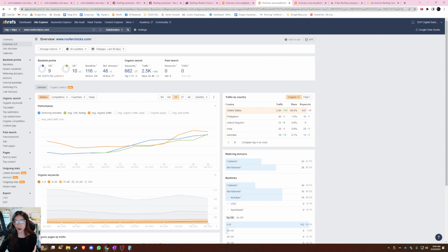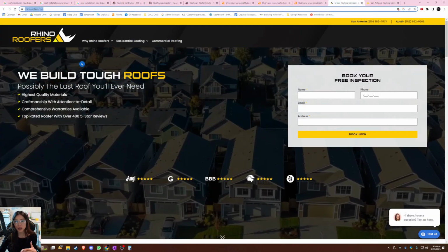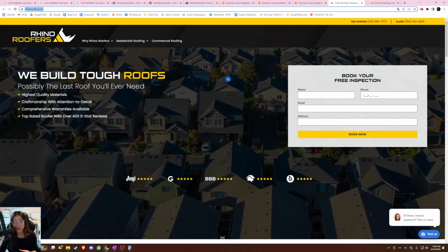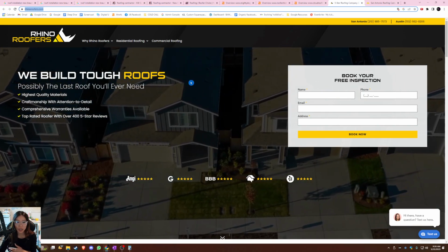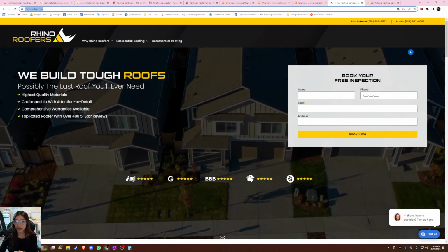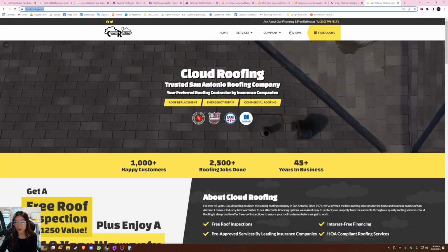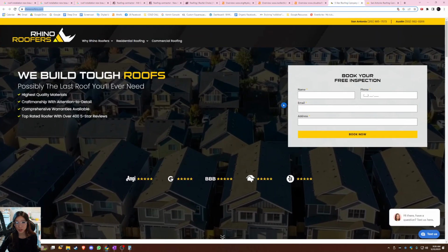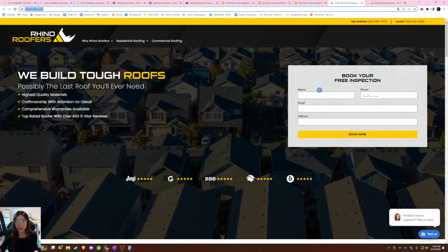Another thing I looked into actually is Rhino Roofers Company. And an interesting thing about them is they actually pay for ads. They're not popping up on the organic search, which is very interesting. What actually pops up on organic search is this Cloud Roofing company in San Antonio. And as you can tell already, they have very similar vibes. They're using black and yellow both, and they look very, very similar.